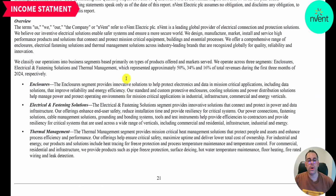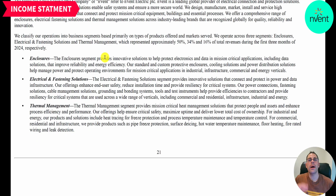Let's learn a little more about their revenue segments. Enclosures is about 50% of their revenue, electrical and fastening 34%, and thermal management 16%. On a high level, enclosures are meant to protect electronics and data. That includes data solutions to improve reliability and energy efficiency. An example is cooling solutions and power distribution solutions.